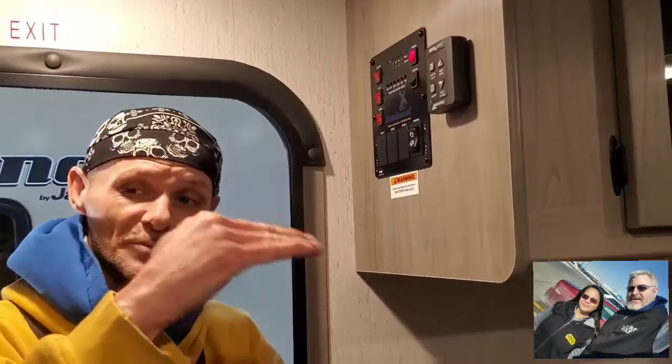So you can leave the button on, just leave the button on, and it'll just maintain. And then when you turn on a faucet, about a second or two later, the pump's going to come on to keep the pressure up. You shut off the faucet, the pump's going to run 5 to 10 seconds, building the pressure up, and then it should shut off.